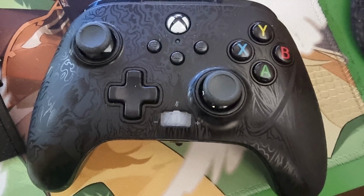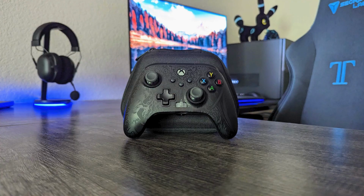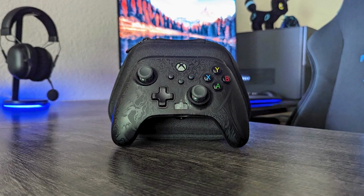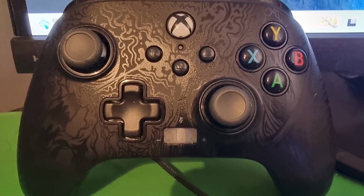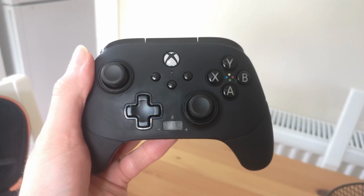The whole setup comes in a premium case with a braided USB-C cable and extra stick options, something most budget-friendly controllers never include. This controller feels smart. Everything, from the anti-friction rings around the thumbsticks to the weight distribution, has been designed with long-term use in mind. It feels like an official Xbox controller, only with added muscle and smarter custom controls.